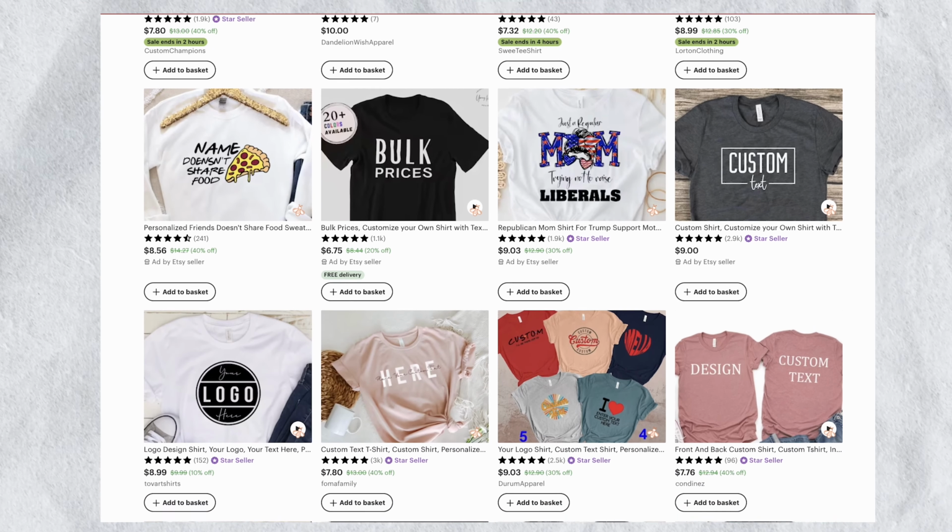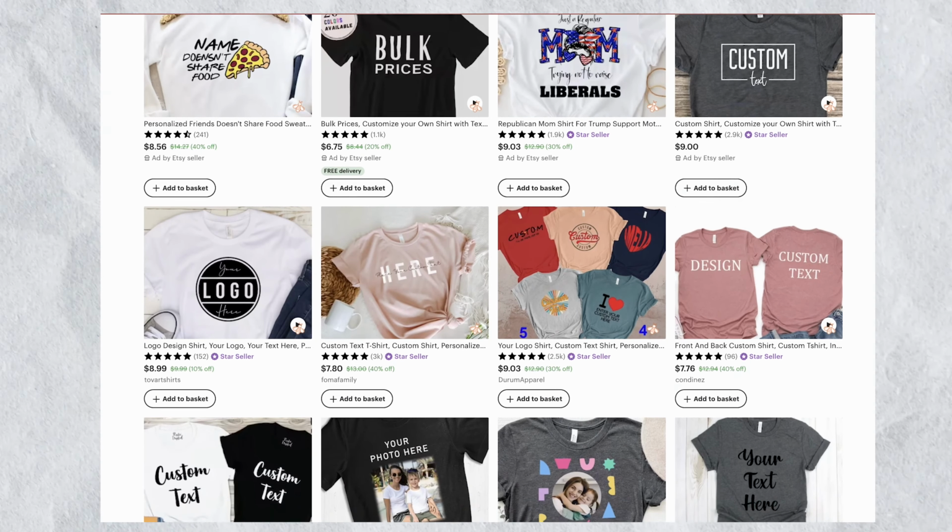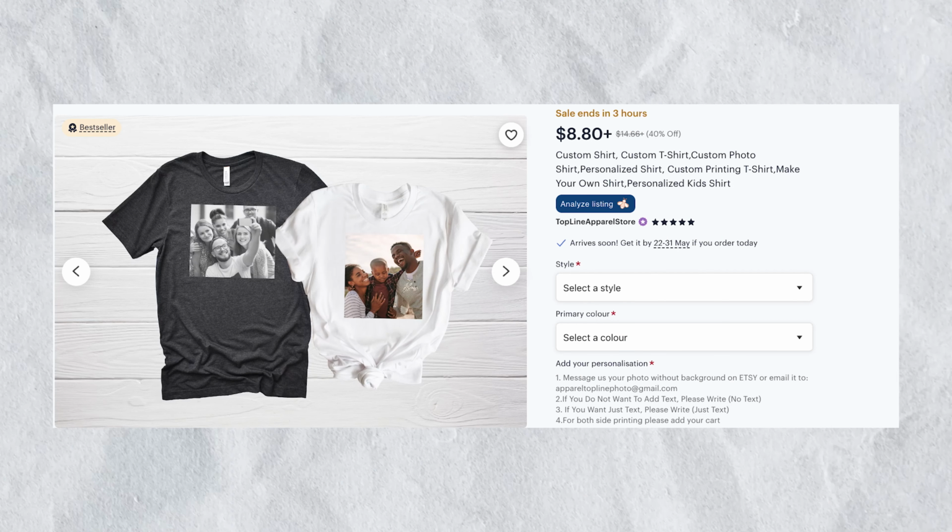This is obviously super easy and people are definitely killing it by doing this. But it's probably the most competitive and the hardest to make a profit in, because pretty much every single custom t-shirt on the front page of Etsy is selling in the $7 to $9 range. And as a new seller with no connections to suppliers and you're not buying in bulk, you're not going to get rates like that. You're going to be paying in that $11 to $13 per shirt.